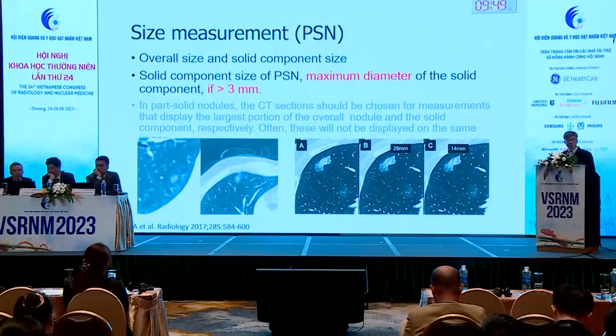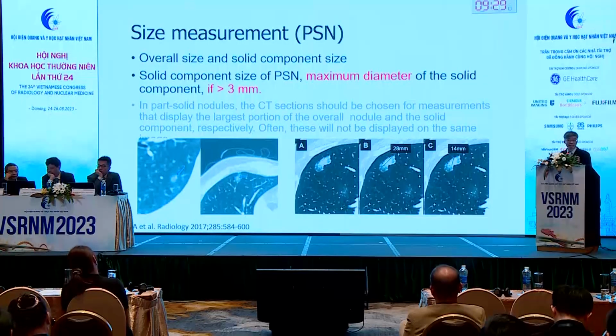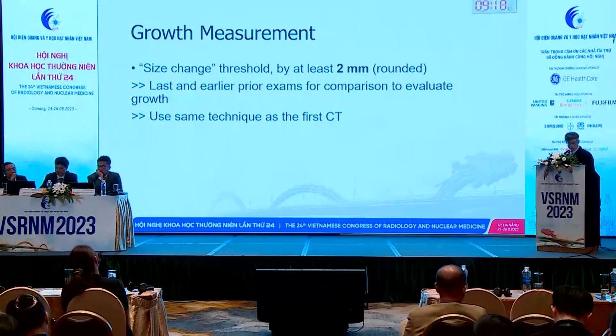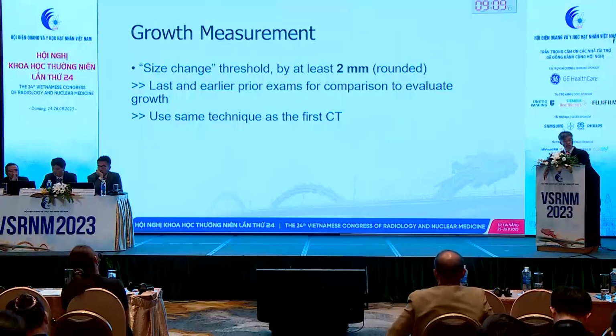For the solid component measurement in a part-solid nodule, we use the maximum diameter of the solid component and only measure it when it is larger than 3 millimeters, because sometimes a vessel and a solid nodule look very much the same. We don't know if it's actually a vessel or a solid component. So only measure those larger than 3 millimeters. So, growth. A size change of at least 2 millimeters, we call tumor growth.